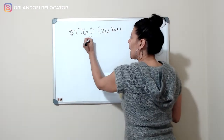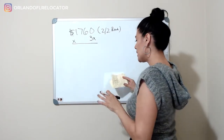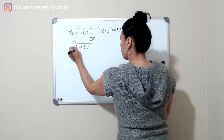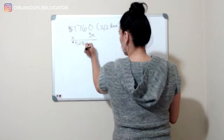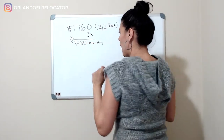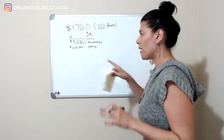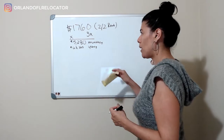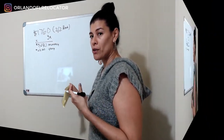So for this one, let's say it's 3 times the rent. So 1760 times 3 is 5280, and you want to make sure it's monthly, right? And then yearly, they want to make sure that you make about $63,000 a year. So you want to make sure that you are able to show that, and that you feel comfortable that you're able to pay that rent.